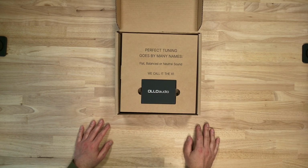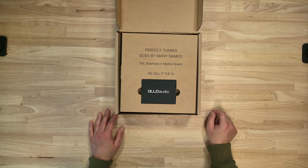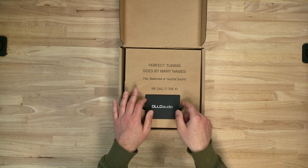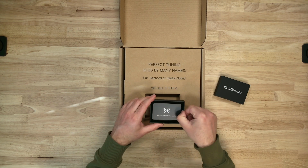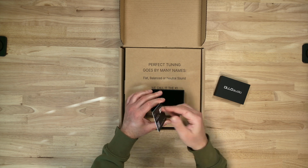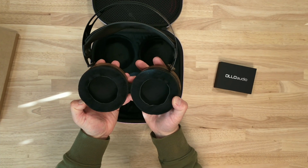Now the company has released their newest headphone, the X1. This is their most expensive headphone to date, nearly $600. They've sold out all of their batches and are taking pre-orders for the next one due to ship in April. Let's see what the X1 can offer.